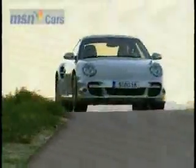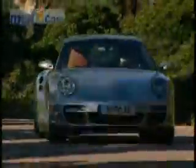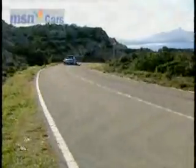What this latest 480 brake horsepower incarnation of the 911 Turbo does very well is make so much of its performance envelope available to so many drivers. It is simply far easier to move towards the upper reaches of the performance envelope than it is with any rival.